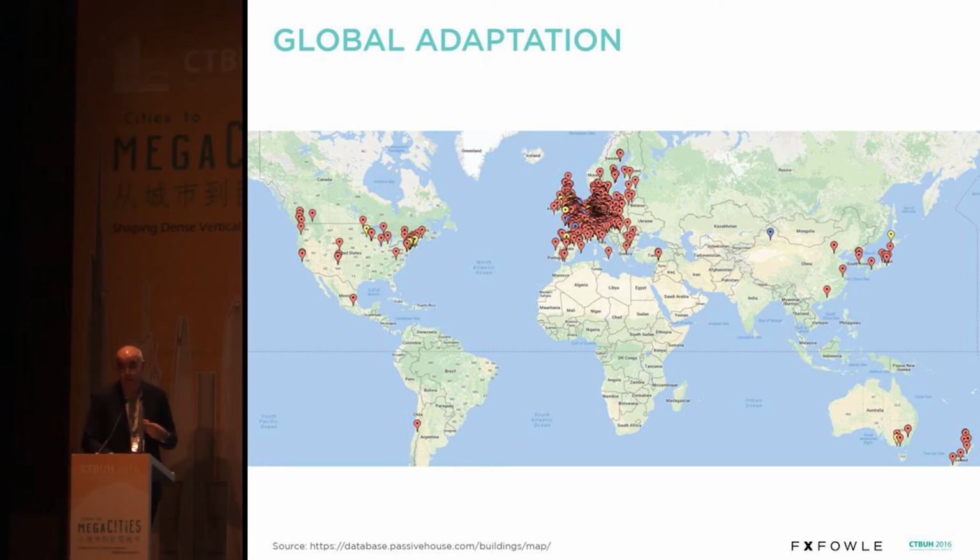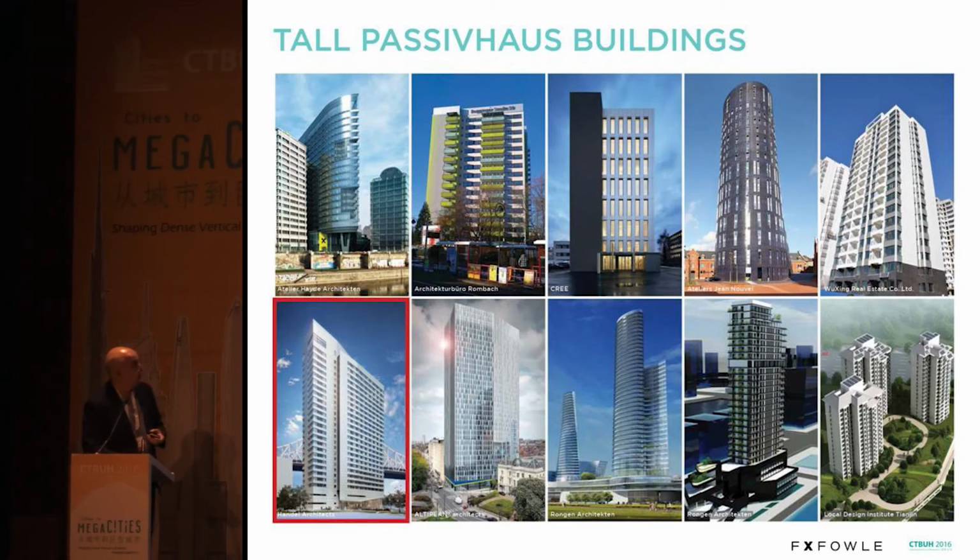So PASSIVHAUS has started to gain globally. There's a few here, a lot here. They tend to be smaller scale, but there are some high-rise buildings, and we're starting to see more and more passive house being done in North America. So, its applicability to high-rise construction, high-rise typology: Northern Europe, there is one China example, I believe it's here. And in New York, our friends at Handel Architects are doing the Cornell dorm on Roosevelt Island using passive house. This is topped out and going to be inhabited in about a year.